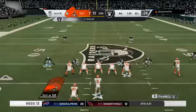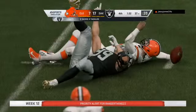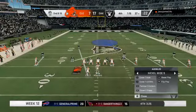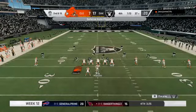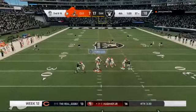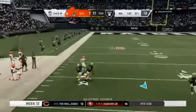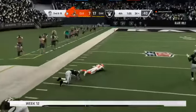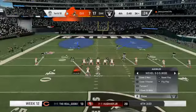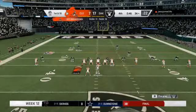Mayfield. Nowhere to escape, and he goes down. J.J. Watt in there to drop him as that clock continues to run. Here's Mayfield. It's caught. Beckham. Now he's going to get this all the way down inside the 35. That one covers 29 yards. First down.